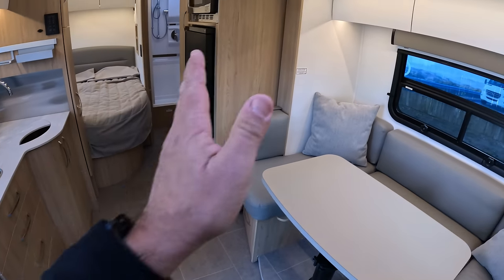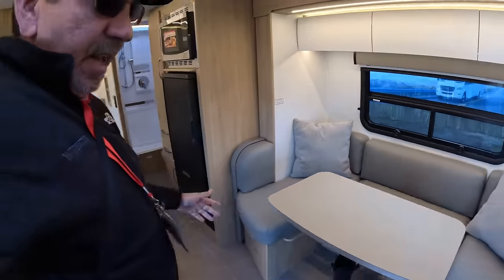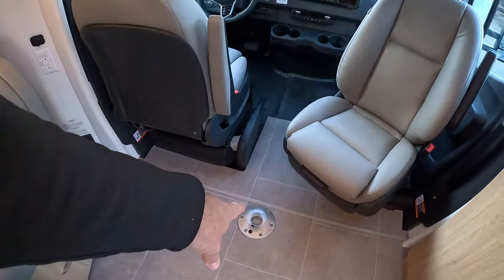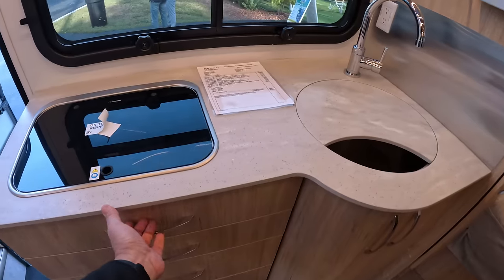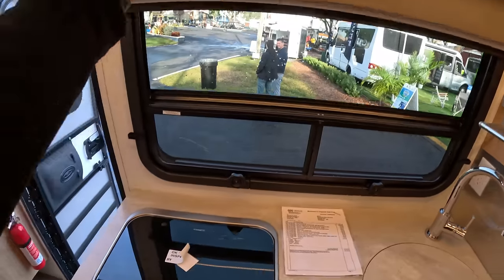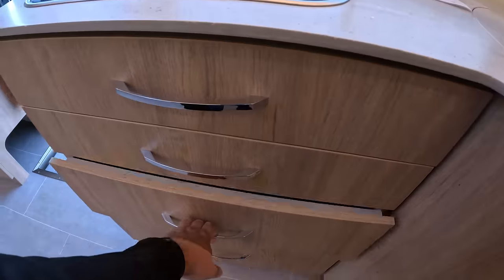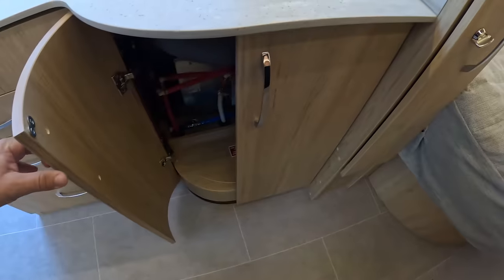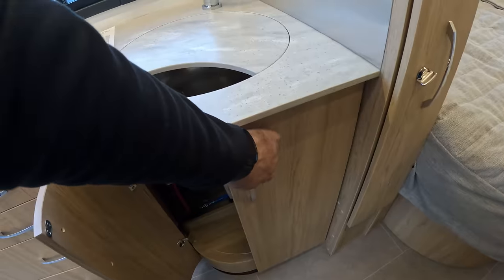And of course, it is one of those where if you put the slide all the way in, you still have a lot of room here. The slide is just an extra amenity to have extra room in here. You can put a pedestal table there. I would like to see a counter extension here, but we don't have one. We have a little bit of prep space here. Two burner propane, storage up here for plates and whatnot. This would be your pots and pans drawer. Another one. Down here, that would be a place to put your garbage can, mostly, more than anything, and there you have access to some of the plumbing.